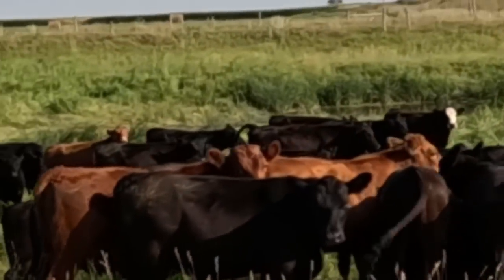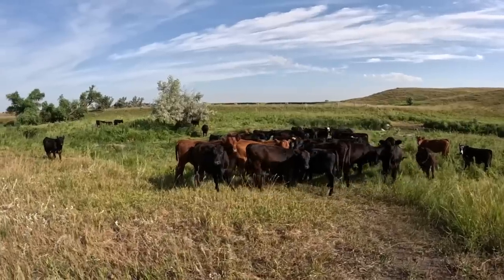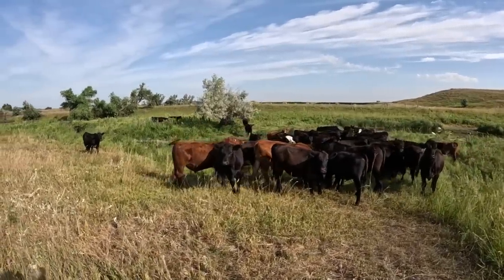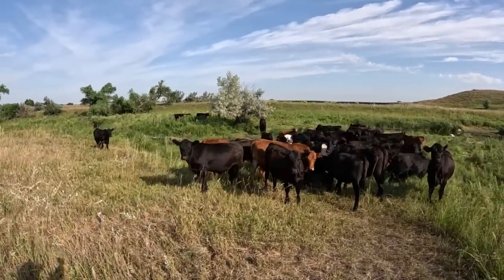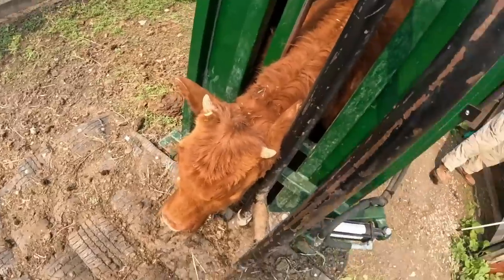So zoom in on that red one right there with the blockhead. You see her? That's the one, if you go back to when we worked them yearlings, that's when we put those two little bands on her horns. Her horns fell off from those two little bands. This calf's got some horns.